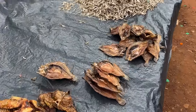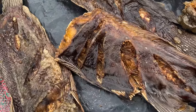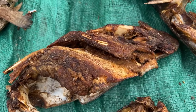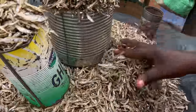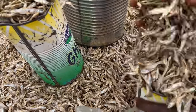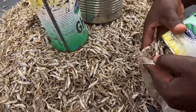So we have come to buy small fish. This is tilapia and this is mudfish. Mudfish or Nile perch, I'm not sure. And then we have other fishes here. So here we have fingerlings. Most kids who eat fingerlings are very intelligent. So this helps in brain development.